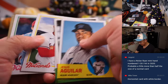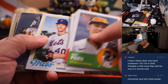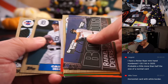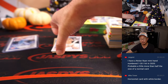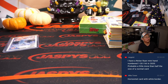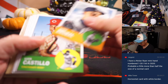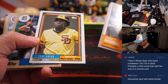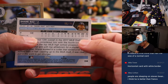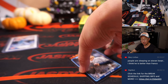Right, yeah, and the ones we've seen, Mike is right, they are horizontal cards. Landscape mode. We might find a non-autoed one here too. We see them every once in a while. Those mini cards, or big minis, are a little short printed. Shane Baz is a black border 86 out of 99. Black parallel for Chad and the Rays.